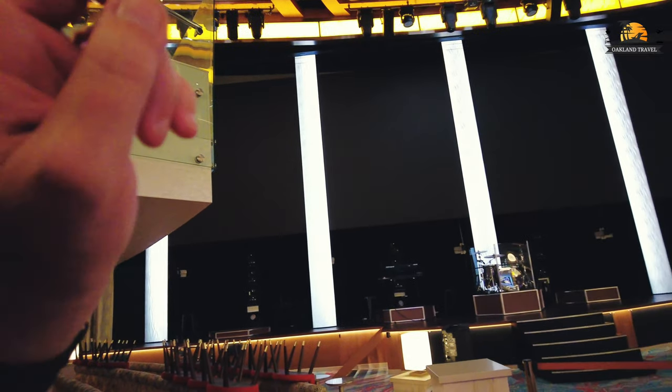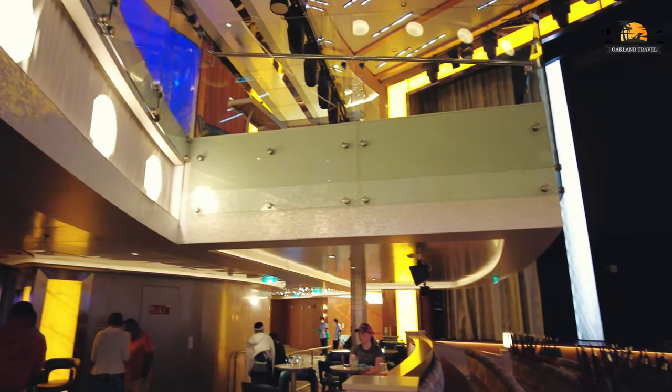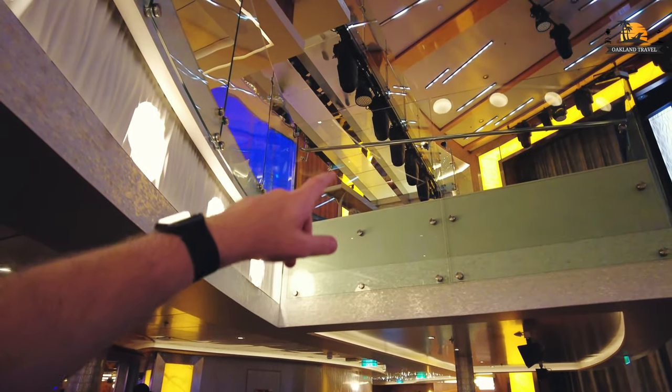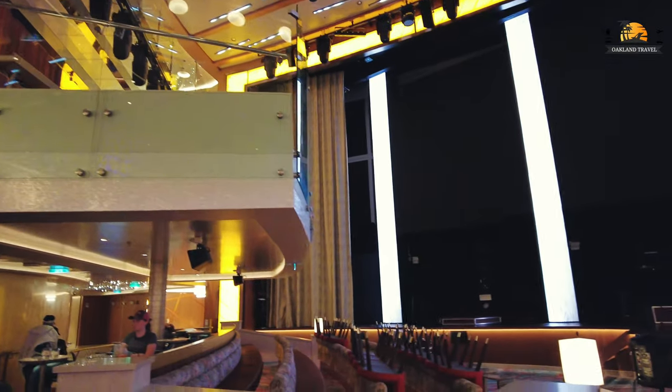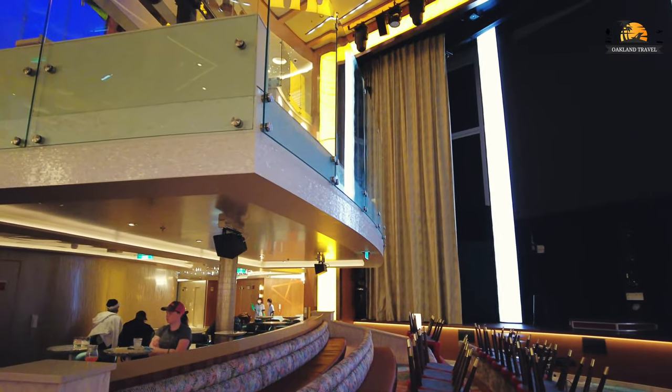See, we were just right up there. This is kind of a cool setup. Remember the people walking? You can see them.